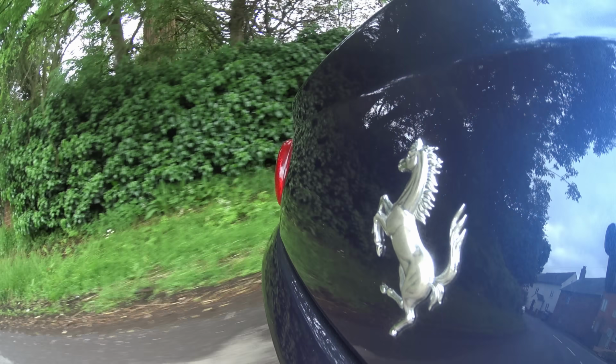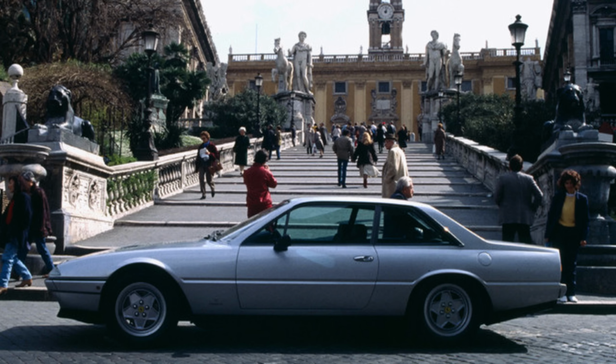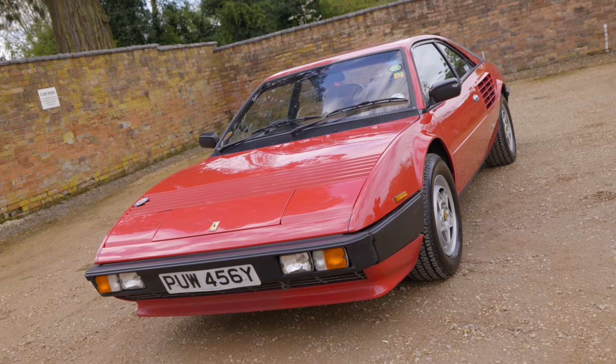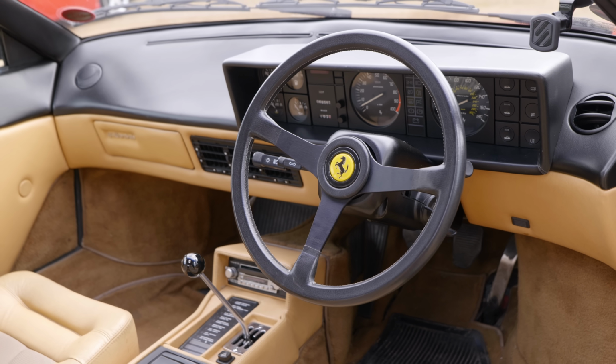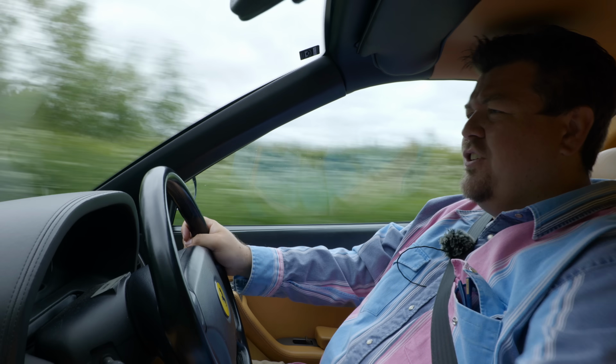But on the road car side of things, their offerings included things like the 412, their flagship V12 2+2, which itself was built on a platform dating back to the 1970s. The same could also have been said of the Mondial, their V8 2+2, which by this time was becoming increasingly, well, it was always weird, I suppose, but now it was weird and old.